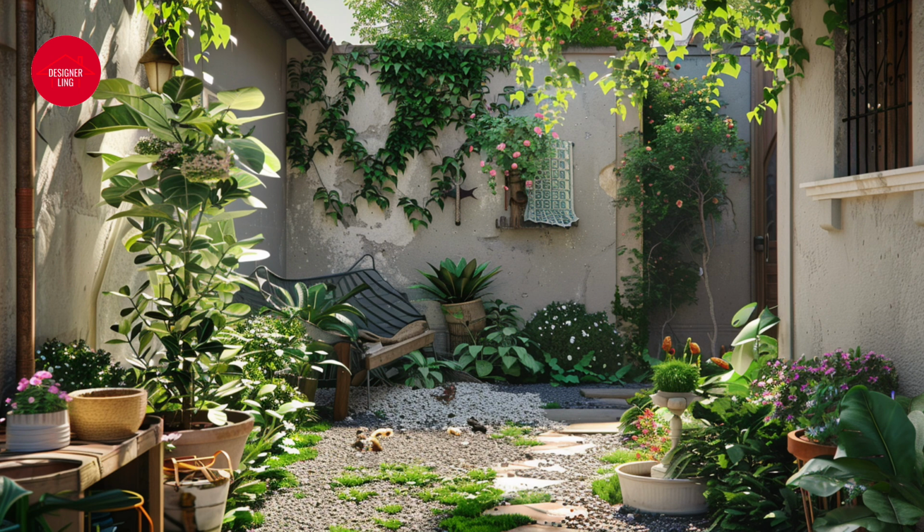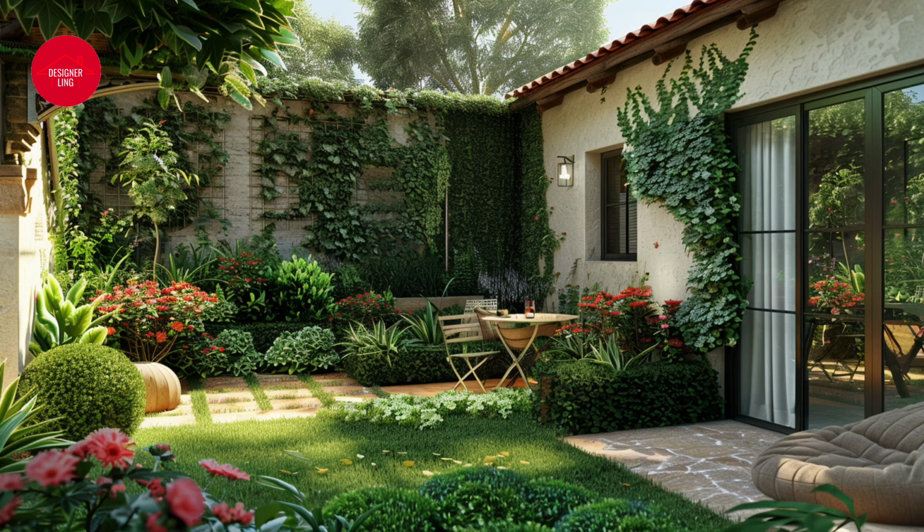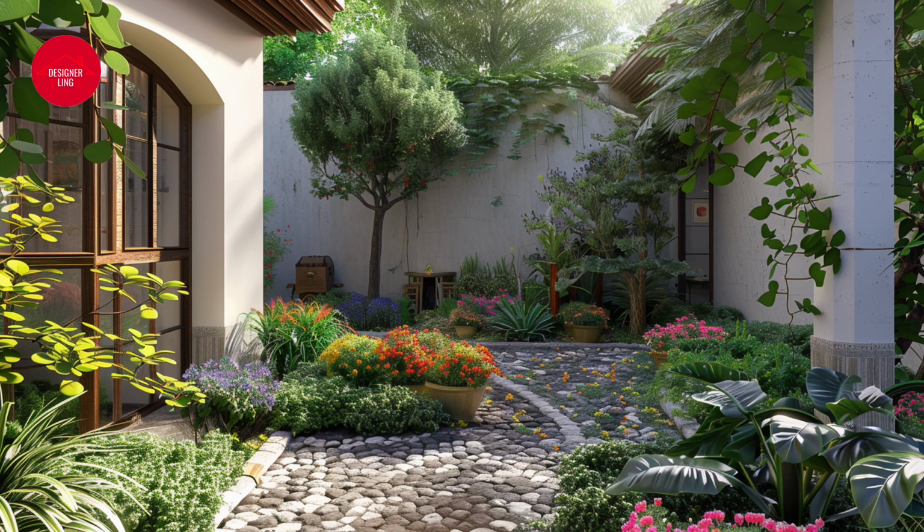Embrace low maintenance. Opt for plants and materials that require minimal upkeep to ensure your garden remains a source of joy, not a chore. With a little planning and creativity, you can transform even a small space into a beautiful and functional garden that brings you closer to nature and provides a tranquil escape right outside your door.